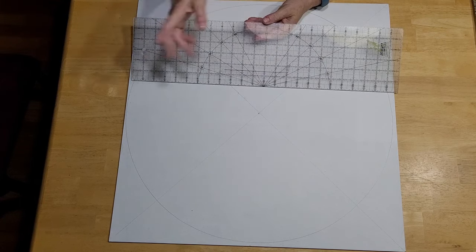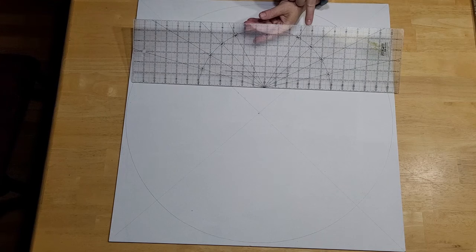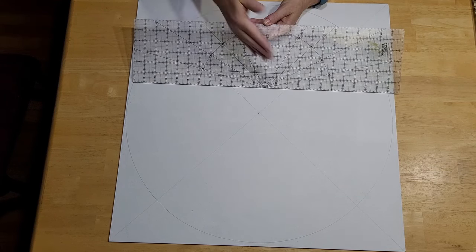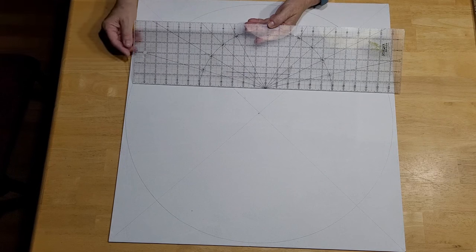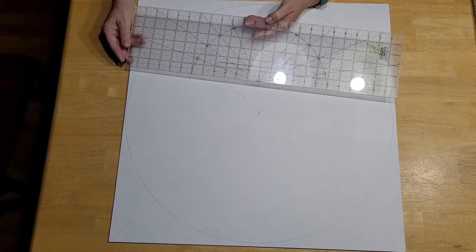And so for this, again, we'll be using the 30, but we can also utilize the 60 to draw the lines, because that's what the angle is between each of what we're going to call spokes. So we're going to need 12 spokes to make the 12 points of the Love's Blossom.